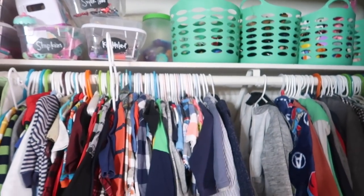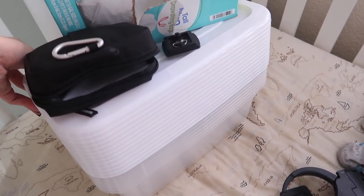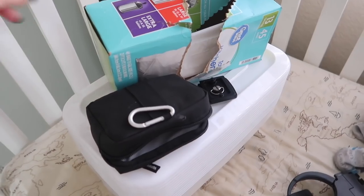But I have to stay really organized or else my kids' room just goes crazy because there's three of them in here. These are the bins that I get from the Dollar Tree, and I like them because I can organize things and keep little parts together.